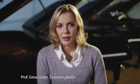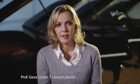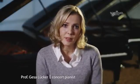The key coatings I've experienced on Schimmel grand pianos are certainly extremely comfortable. Your hands don't slip, but you also never have the impression that your fingers stick to the keys. You simply have a completely natural feeling.